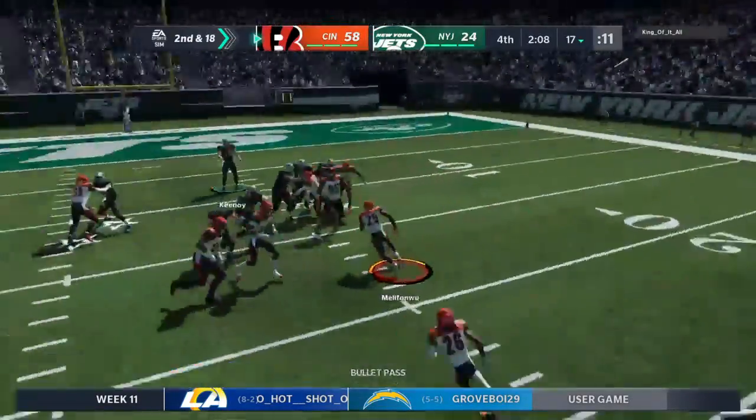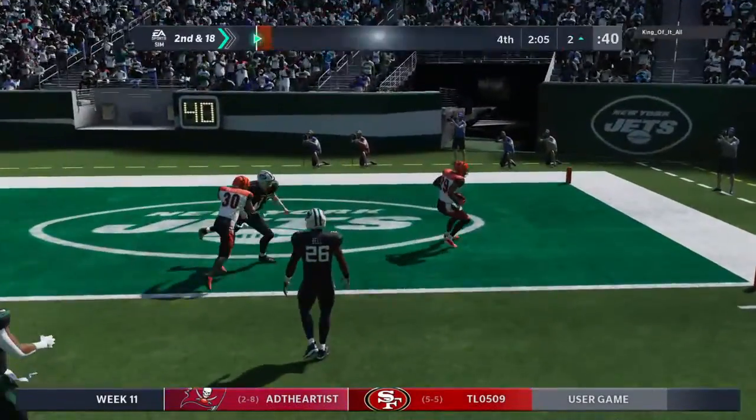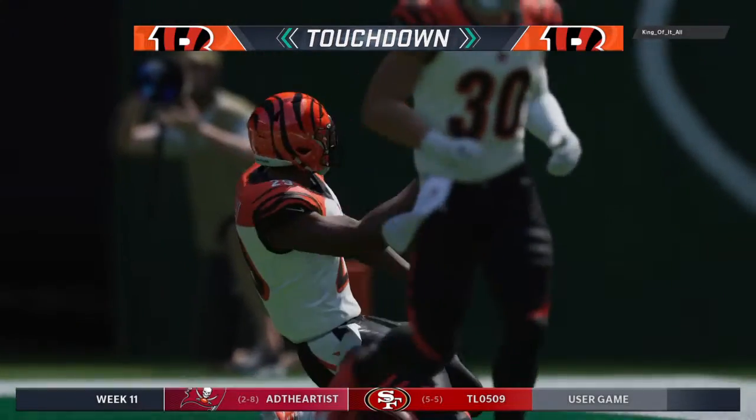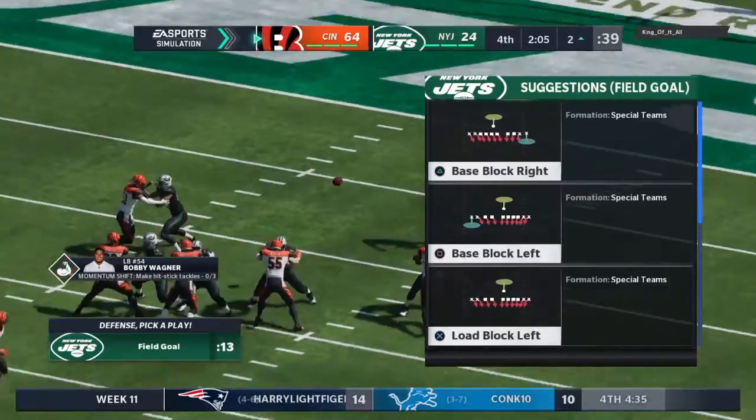Into a double team, and it's intercepted. Picked off by Obi Melifonwu, and he will bring it back. It's a pick 6 for a Bengals TD. Well, it certainly looked to me like he tapped into the quarterback's thought process there.